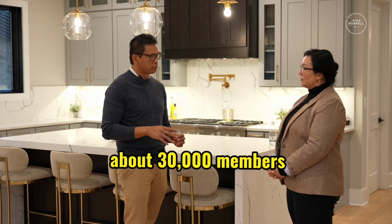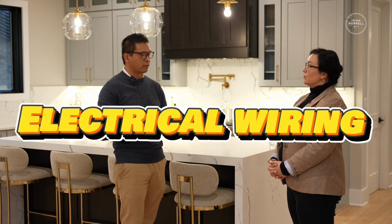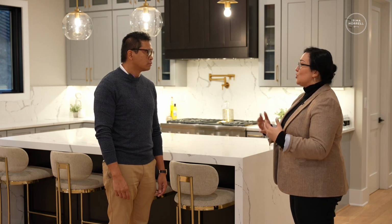There's a whole wealth of educational information that gets created by them and disseminated across the whole entire country. There are about 30,000 members between all the different states. So that scope is taking a look at all of those major components of the home: the roof, the plumbing, electrical wiring, HVAC, foundation, and just noting it as we go along, and then creating that report. A lot of times buyers especially are not sure what an inspection actually is.